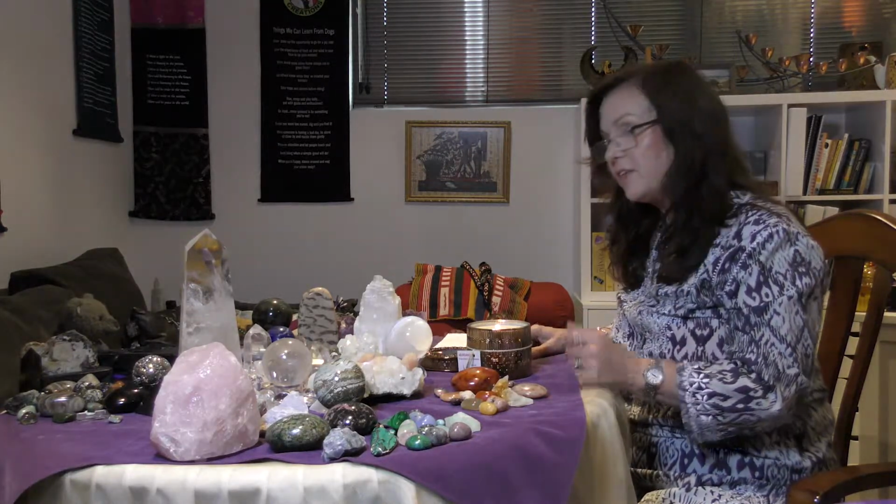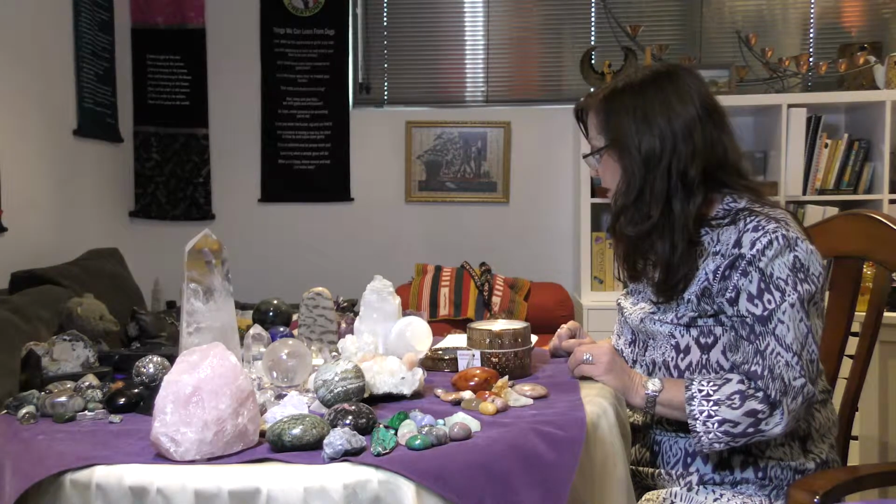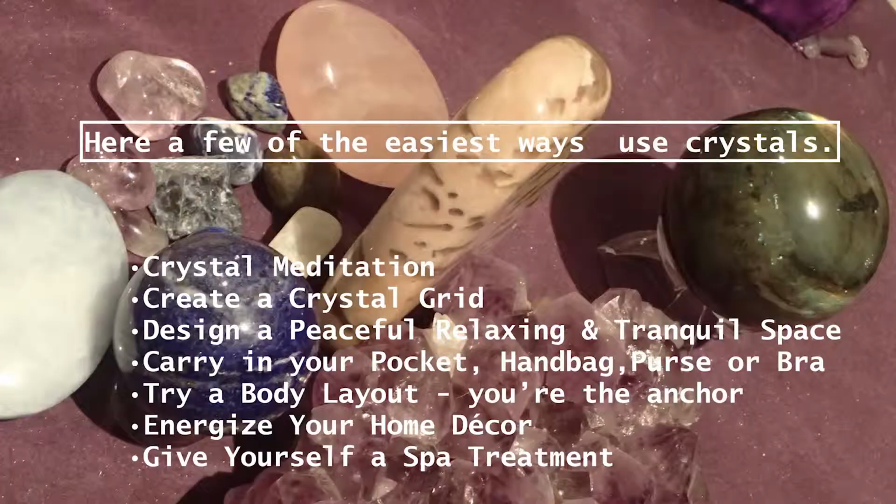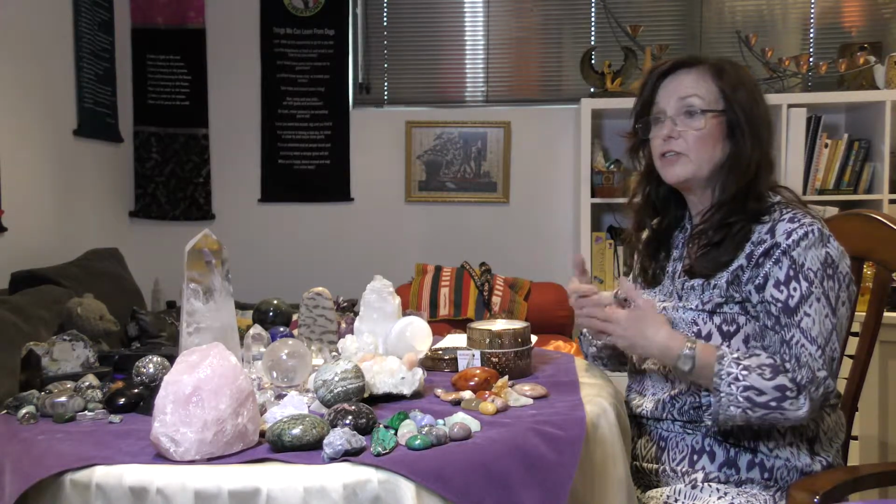So pretty much that's given you a bit of an idea to try. As I said, there is no right and wrong. Find what works for you, but give it a go and see how you go. A couple of different ways that you can use these crystals once you have them is not just by having them around you. You can actually use them to meditate, so you can hold them, you can have them around you as you meditate. You can form a crystal grid for manifestation, for protection, for healing.